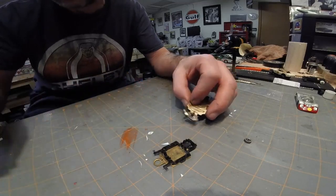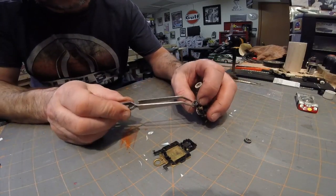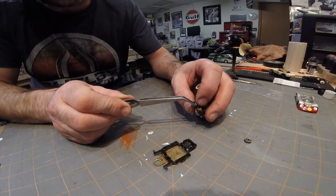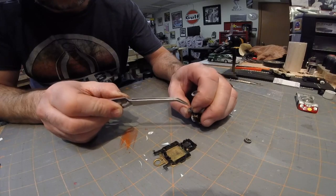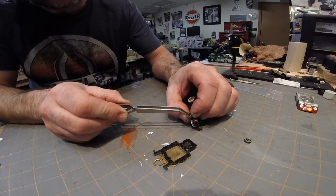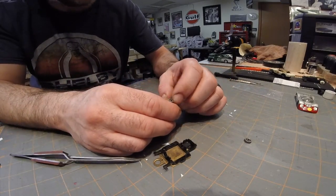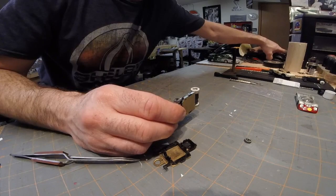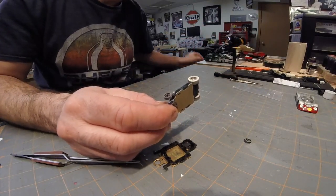So first thing we're going to do, I've already got one tire off because I got it off the broken piece. So let's get this other tire off. And you got to kind of squeeze the holder here and push up with your other hand. Sometimes they pop off really easy, and other times it's a bit of a stretch.